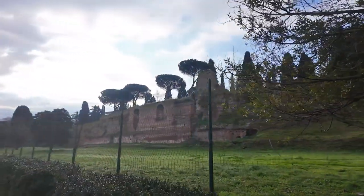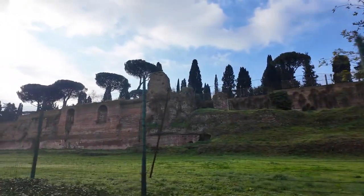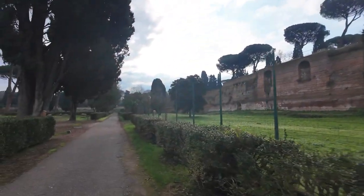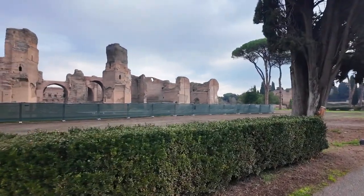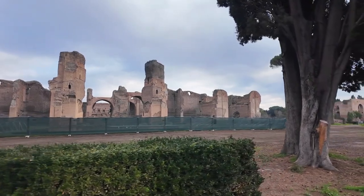The story of the Baths of Caracalla began in 212 AD when they were commissioned by the Roman Emperor Caracalla. The construction took several years and involved a massive workforce of thousands of slaves and laborers. The baths were completed in 216 AD and immediately became one of Rome's most impressive public works.